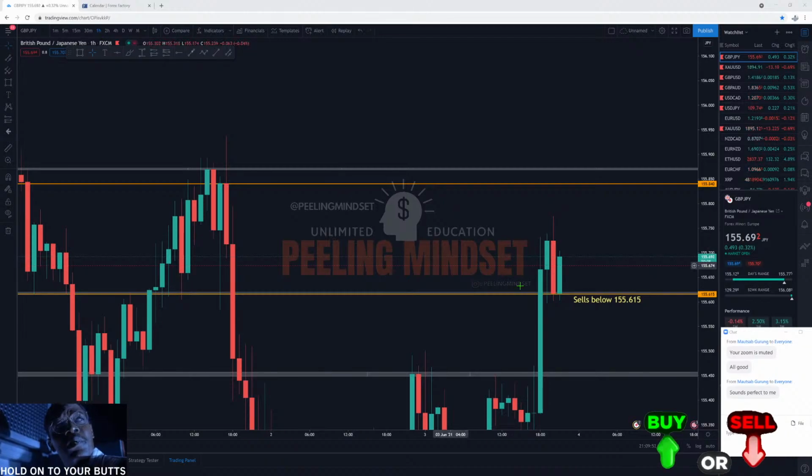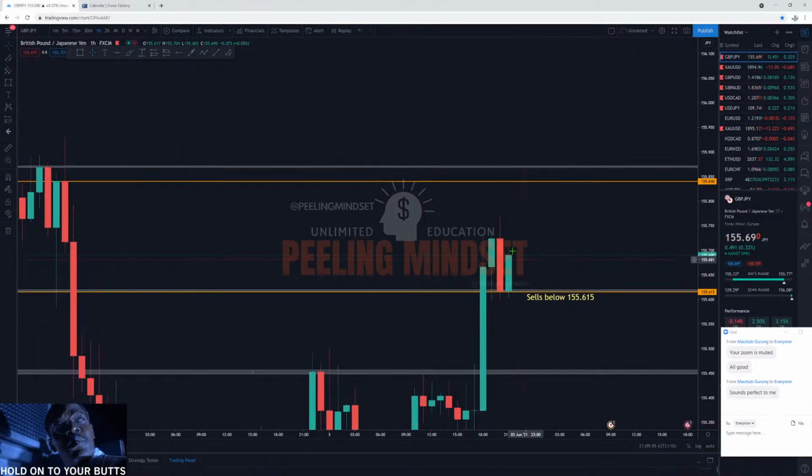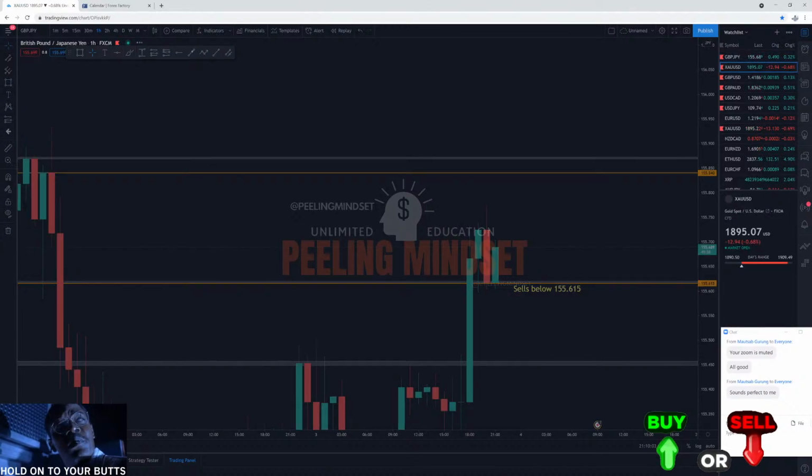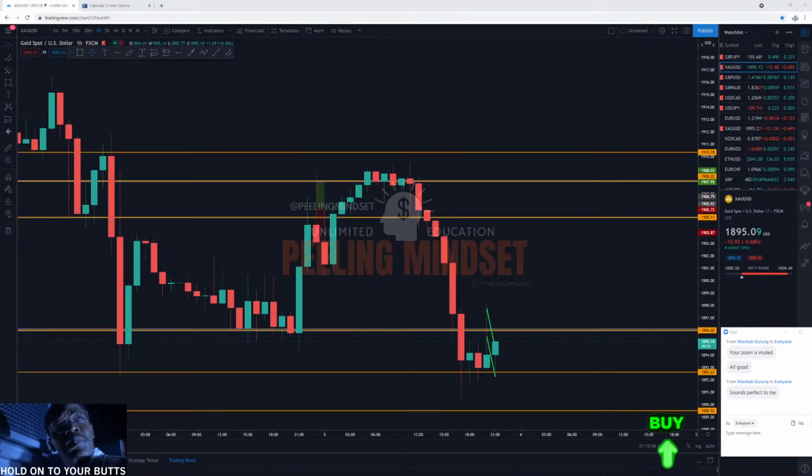For now, the hourly candle in pound yen is bullishing up. It does make sense for the price to further move up, but would love to see candles rejecting that area to further head down. Would love to see candles rejecting that area to see a move down.